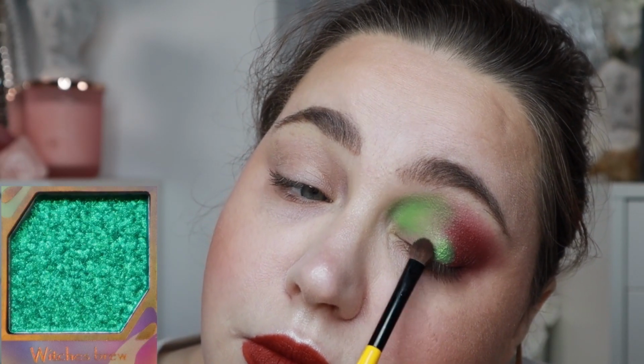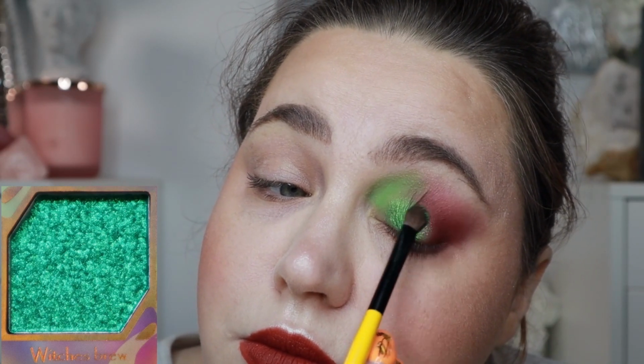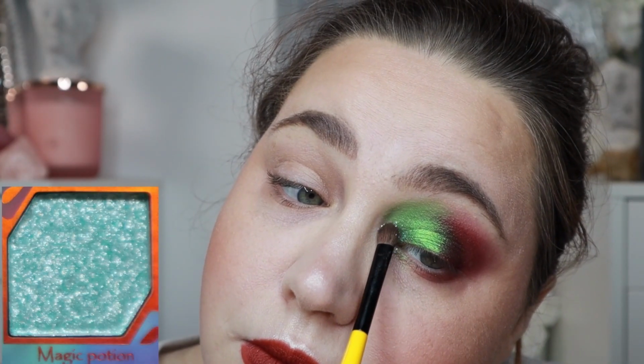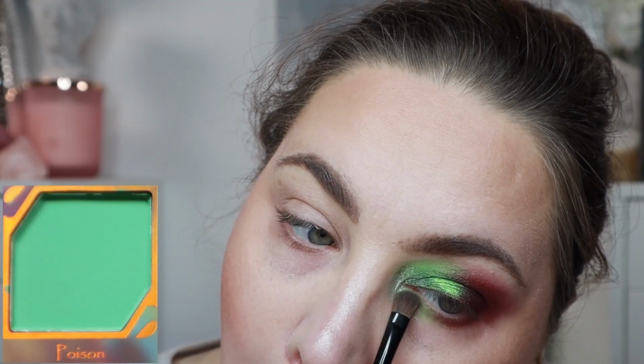Some of those I definitely see are a little bit thinner in consistency or sheerer than I thought. In general though, I felt like all of these shades could be built up. I didn't have any problems with them. The green were greening. Listen, that was so damn cute.